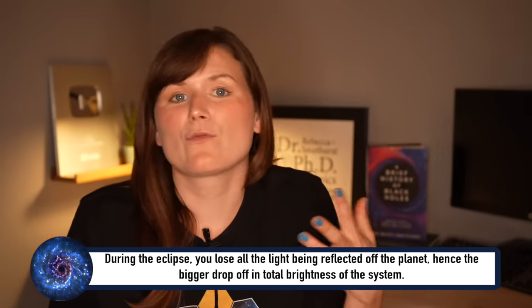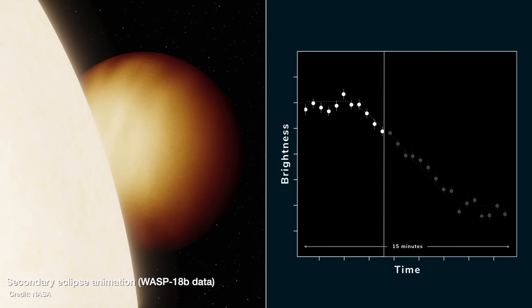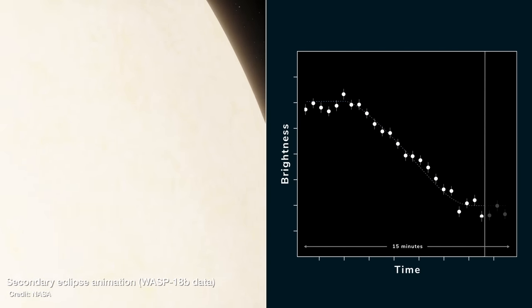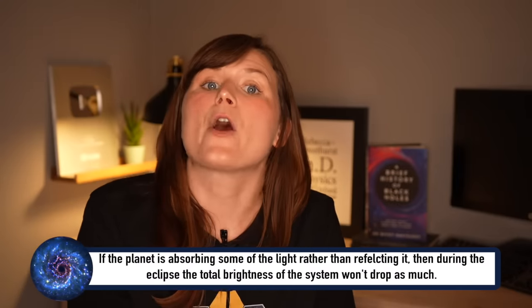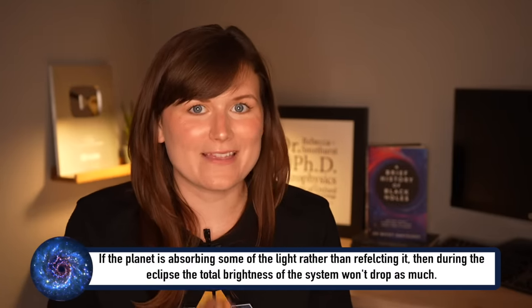The maximum it can reflect is if it's just a bare rocky surface with no atmosphere, something like Mercury, and no light gets absorbed at all and all of it gets reflected back. Whereas if the drop in light during the eclipse is shallower, then the planet isn't reflecting as much light. Instead, it's probably absorbing some light. Its atmosphere will be absorbing that light.